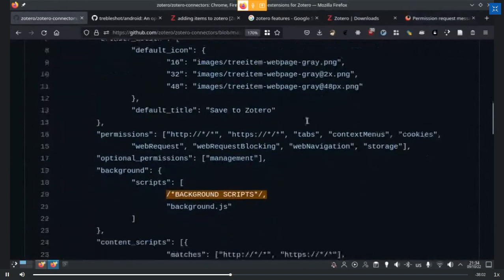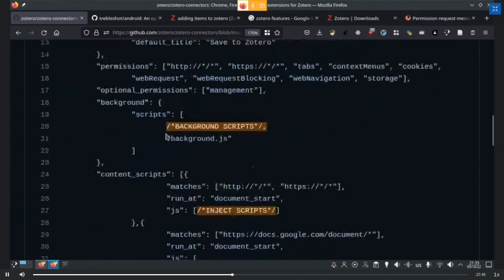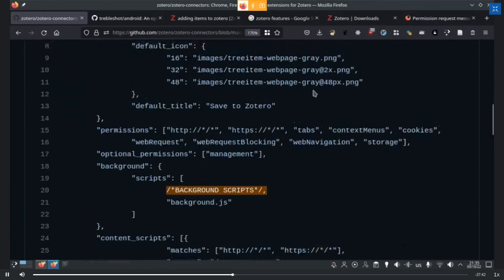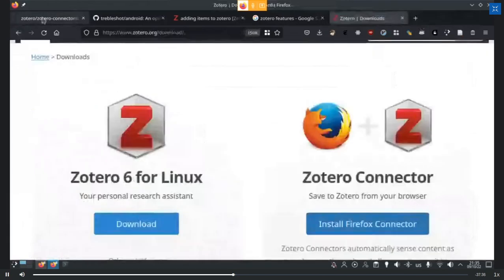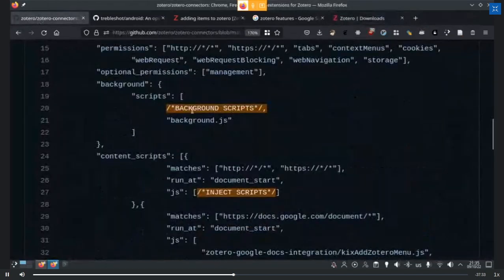So here it's asking for tabs and it's saying all the websites. This particular pattern says any HTTP website, any HTTPS website, and then also some other permissions it is asking the browser. That is what shows up when it's asking for permissions, and then it has links to certain scripts. This particular script called background.js runs in the background when this Zotero connector is installed in our browser.